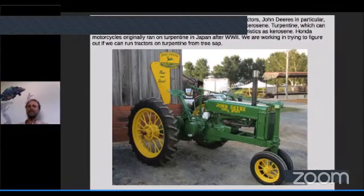that's turpentine. Turpentine burns exactly like kerosene. You've heard of Honda motorcycles. Honda was a Japanese man who, after World War II, ran motorcycles in Japan with turpentine. We are hoping to run our tractors on turpentine.